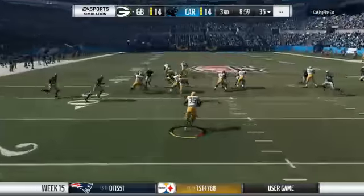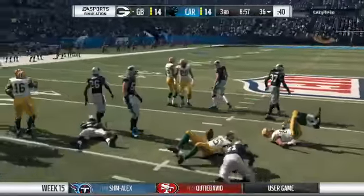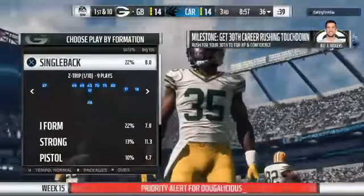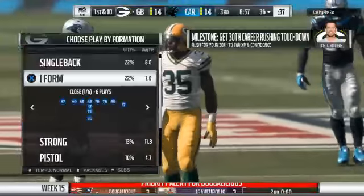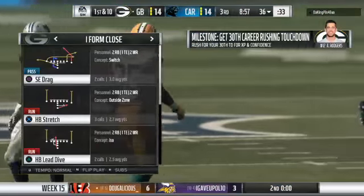Now to return it, here's Kenyon Drake. And a good return. He's across the 35-yard line, right around the 36. The Packers offense now, they get ready to head back on the field. First half showed us some pretty good offense. Tie game, we'll see what the second half brings.